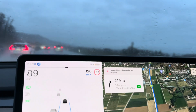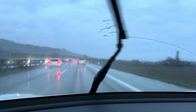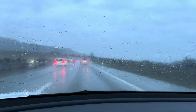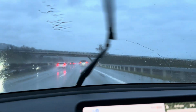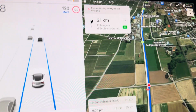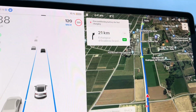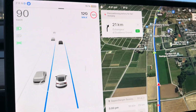10%, that seems about right for that kind of weather. It's absolutely disgusting. But yeah, the car drives and I'm sitting here and keeping track of what's happening. And yeah, looking good. We should be arriving with some buffer, so shouldn't be any problem at all.